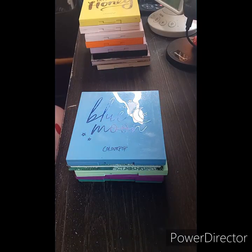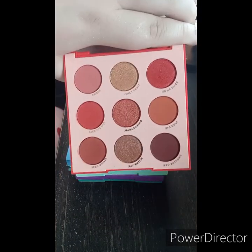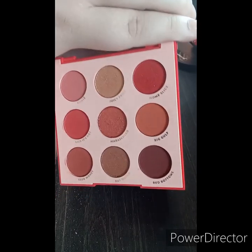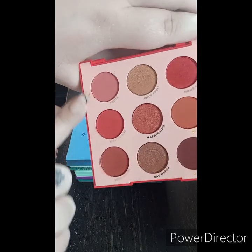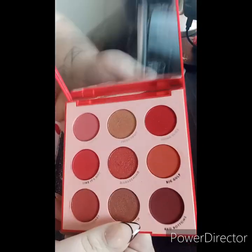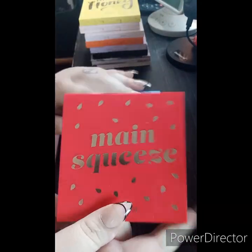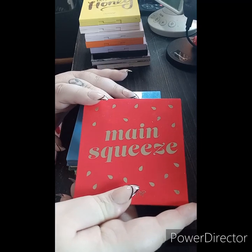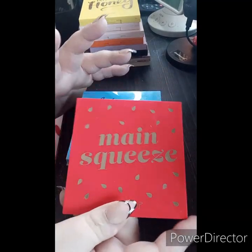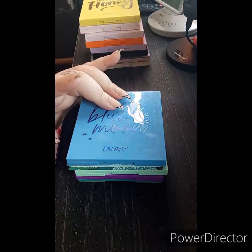Main Squeeze. This is one that I don't love. I don't love the shimmers that are in here. I don't think that they go. I don't love the assortment of reds in here. I just don't think that this screams watermelon to me, which is what this was supposed to be. And I've always wanted to declutter this one, but I was like, I don't want to break up my set of 9 pans. What if I need it? I don't need this. I'm going to finally declutter this one.